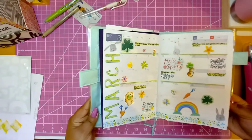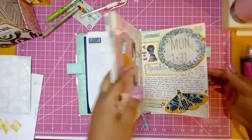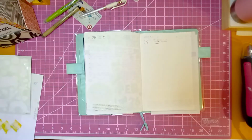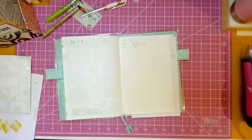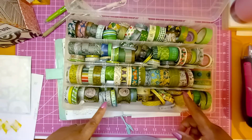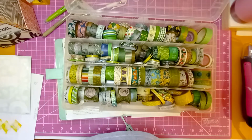So as I use the last and final sticker on the sticker sheet, which basically says spring is in the air, and there's one that said hello spring, those are the only word stickers that were on that sticker sheet. The rest of them were just different characters and things like that. I'm now going to flip over to my March introduction page in my daily pages.